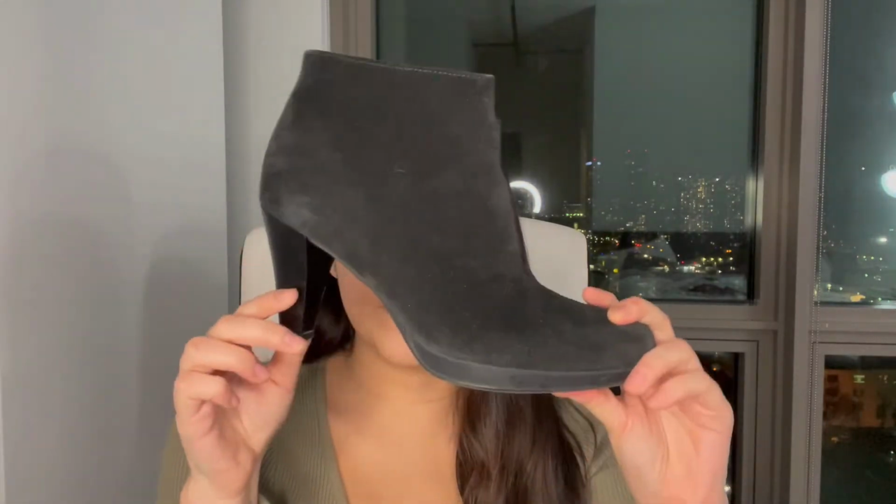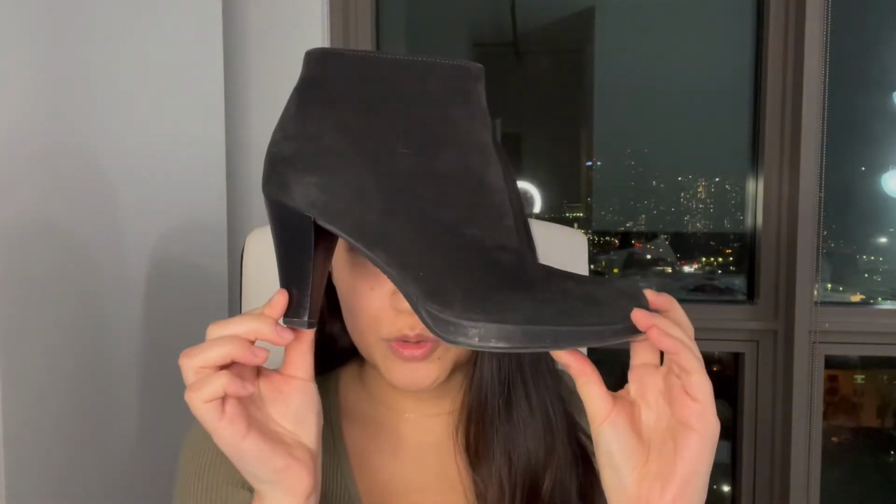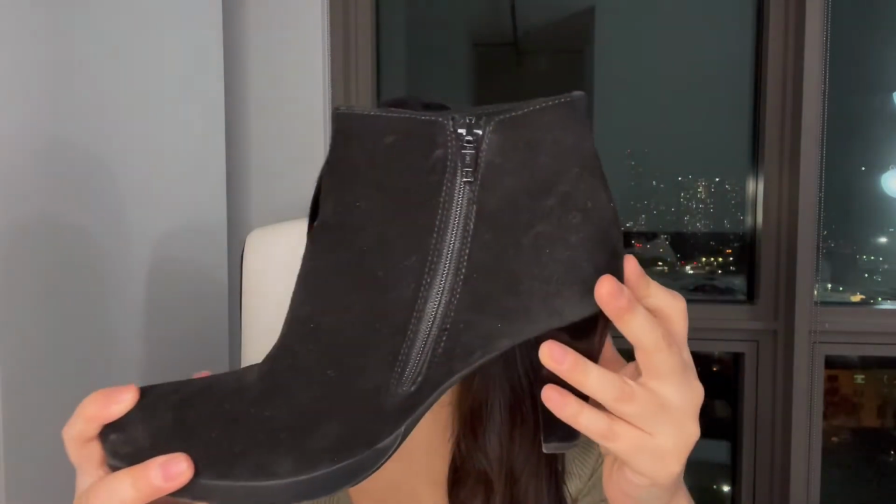There's a style I've been looking at and I do want to get, but this one's pretty good for now. It's a little platform booty, and I really do love this shoe. What's so great about this brand is that it's a waterproof material, so you can wear it out in the rain or snow, and it's meant to not get damaged. I've had this boot for a good amount of time, and nothing has happened to it. It's still in pretty good condition.